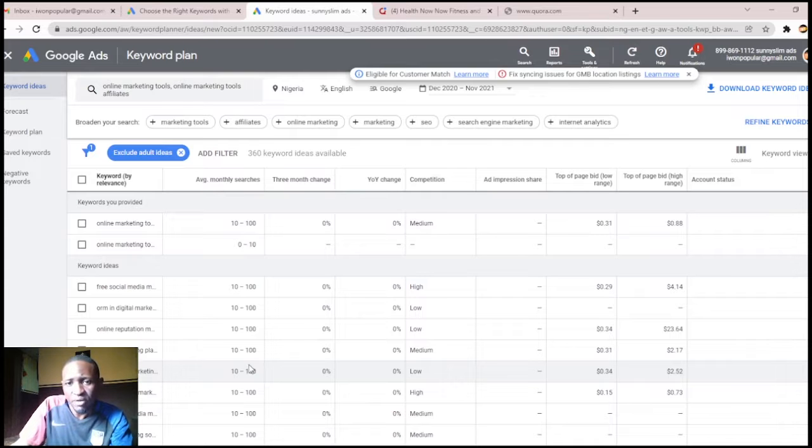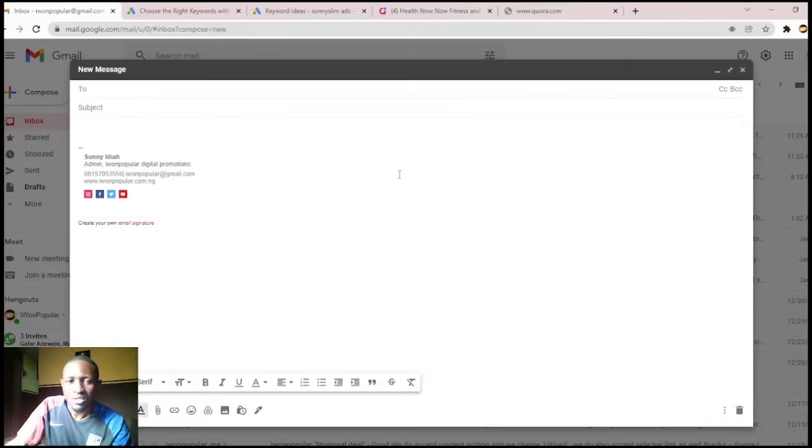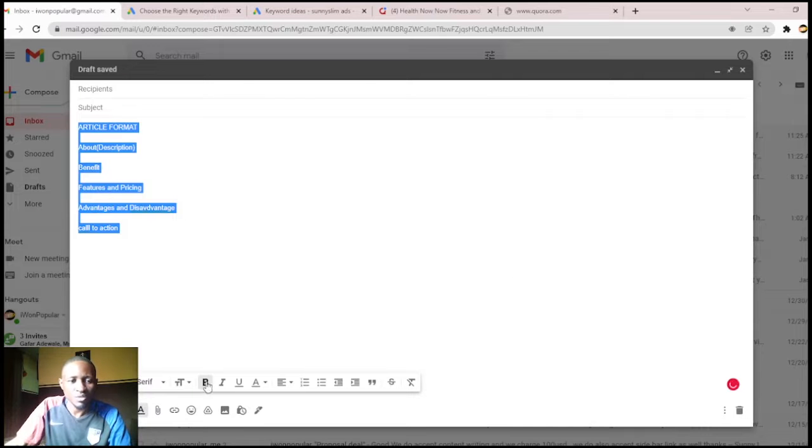Then you can also do a write-up. If you can't prepare the content which you are going to be posting on blogs, if you have blogs, by yourself, you can employ the services of a freelancer on Fiverr. You can go to fiverr.com and employ somebody to help you write an article about online marketing tools affiliates, which you would then put in this description. There's a format description I want to give you guys. Let me see if I can open my compose page and paste it. This is it.